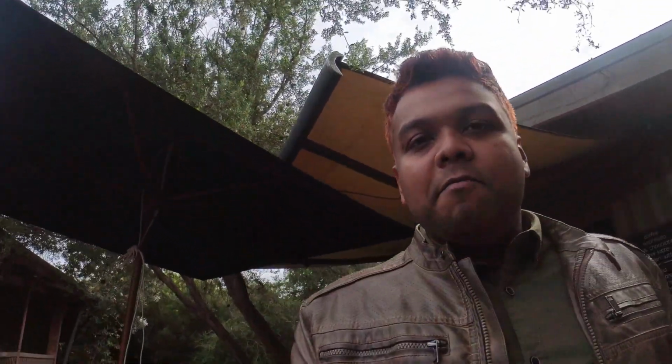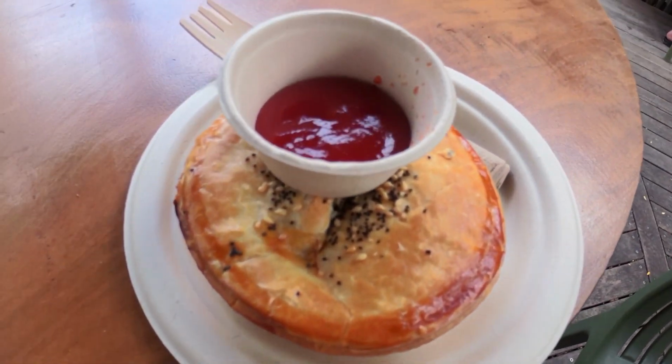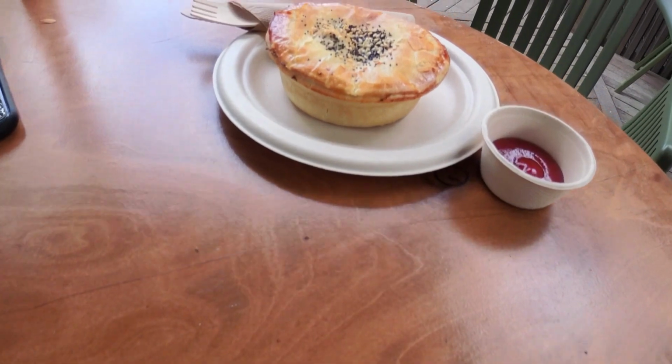Alrighty, ladies and gentlemen, boys and girls, we are at Coffee Hut. By the time we wait for our slot to come in, we have booked in for an hour, and we are probably targeting to go to the hilltop, which is maybe right up here. But before going there, I thought we should have something to eat. We got the special chicken and leek pie, as you can see over here.